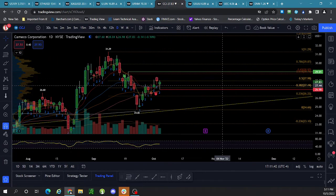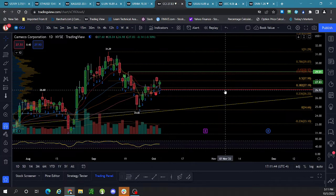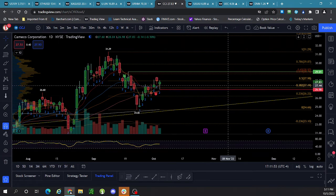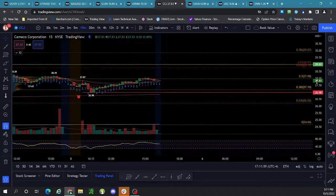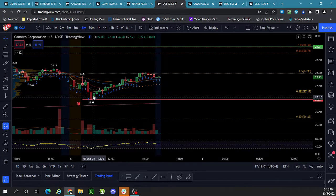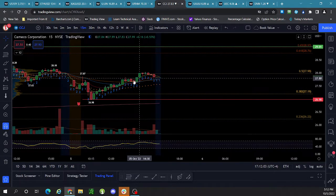Cameco, again, another dip-buying day, which was interesting. We saw a big dump, we saw Cameco get bought up as well, and then it just grinded up all day. I can show you the 15-minute. It was grinding all day. This is just a beautiful grind.